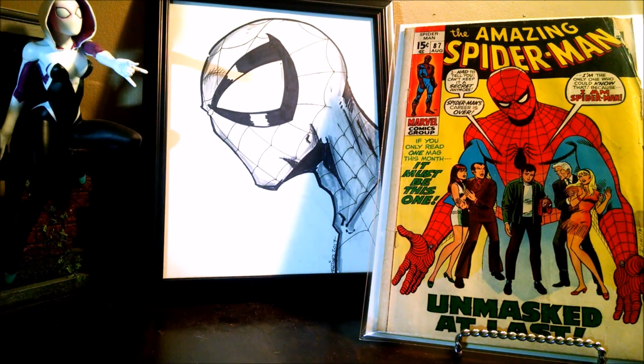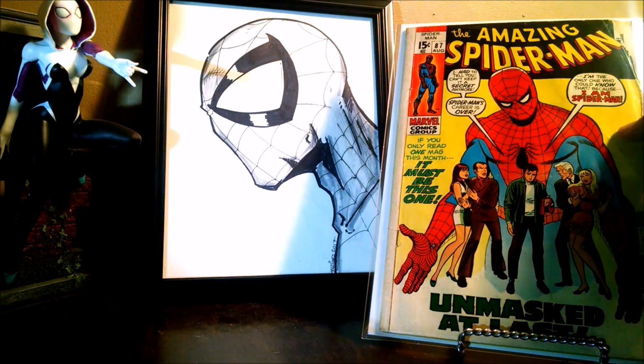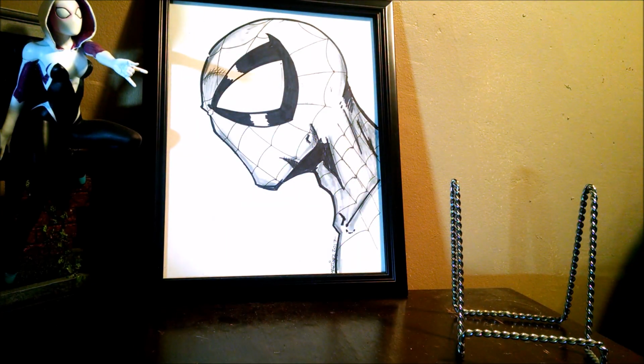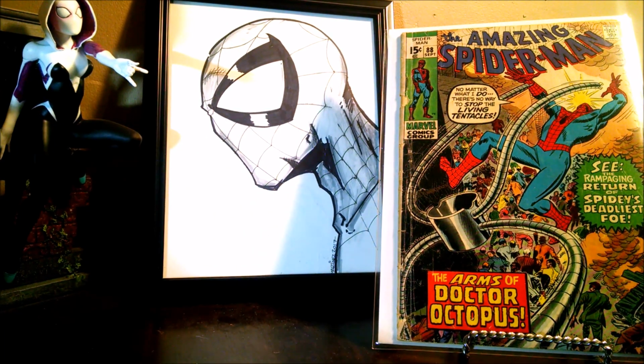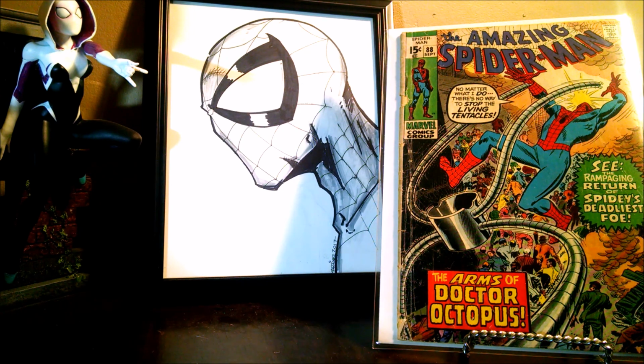Amazing Spider-Man 87. Just a great yellow cover. Nothing really important about it other than that. Amazing Spider-Man 88. Again, great cover, but nothing super major about it.